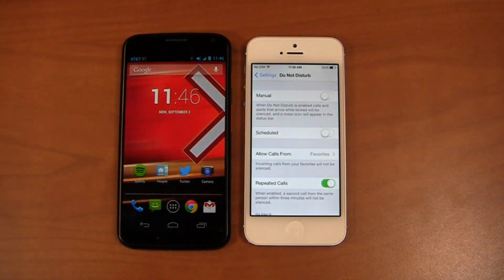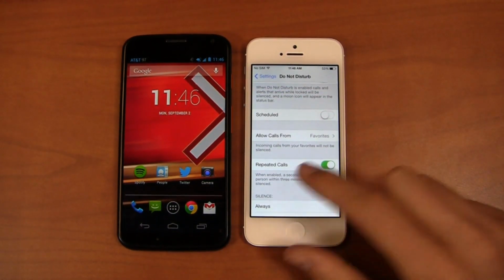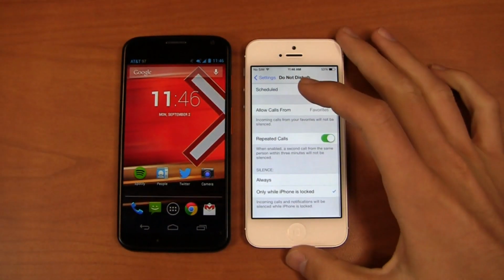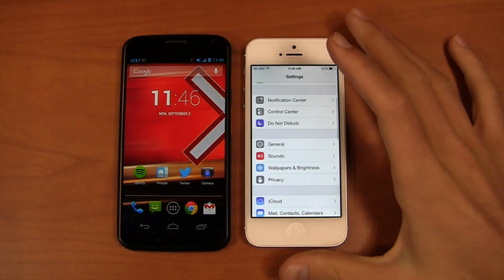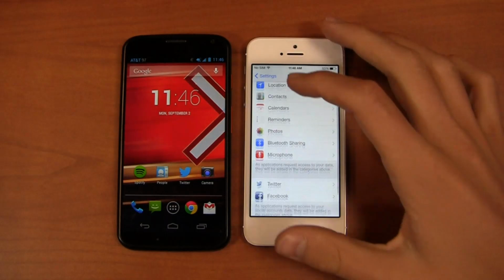If I have favorites in my phone book, I can allow those calls and then repeated calls as well, except over here it's a second call from the same person within 3 minutes versus 5 minutes. And of course silence, and only when the iPhone's locked. So you've got some settings and customizations you can do here to really make that feature your own. And then of course you have privacy as well. You can turn that on and off.